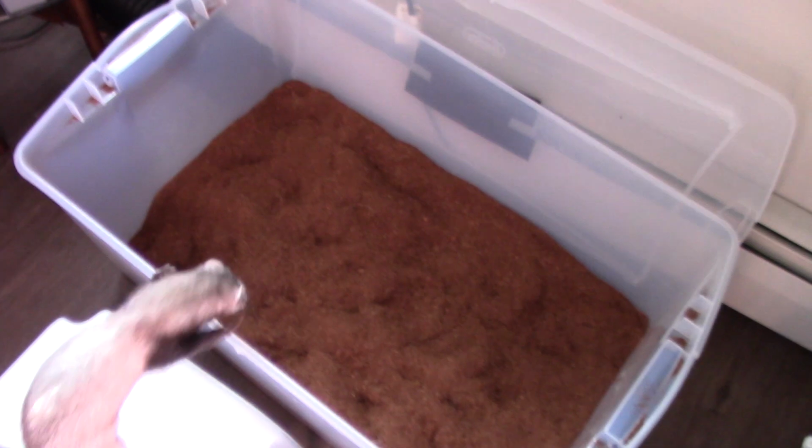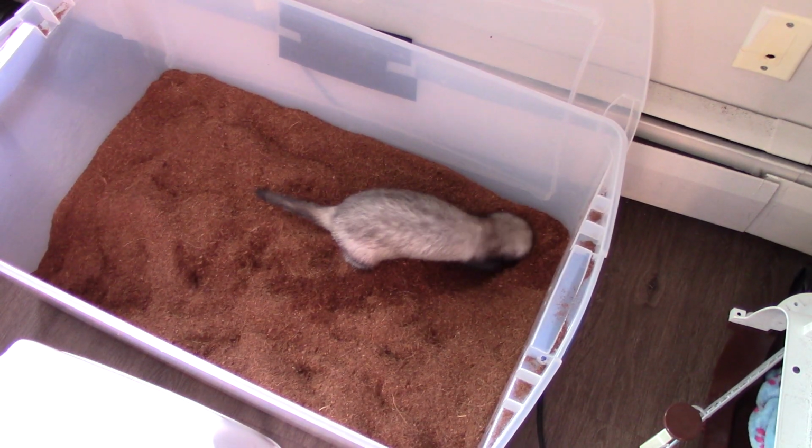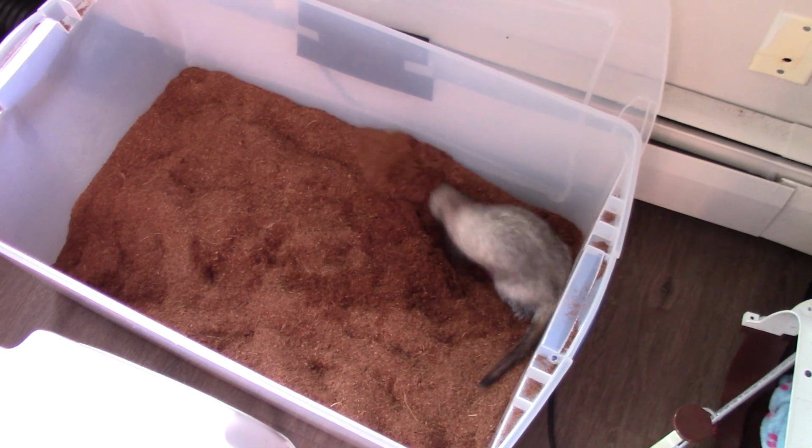And also during this time, I will open up their substrate dig box that I made in the previous video, because my ferrets love to dig in the morning. And again, a little bit of enrichment, a little bit of that energy getting burned. Luna and Lyra in particular just adore the dig box in the morning.